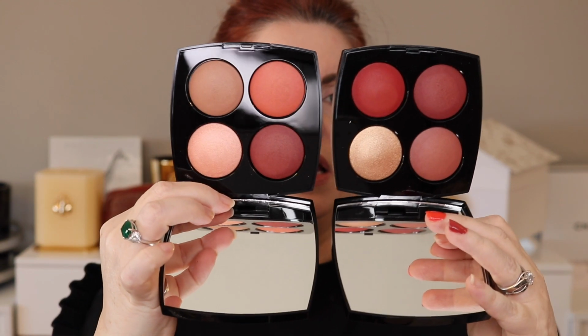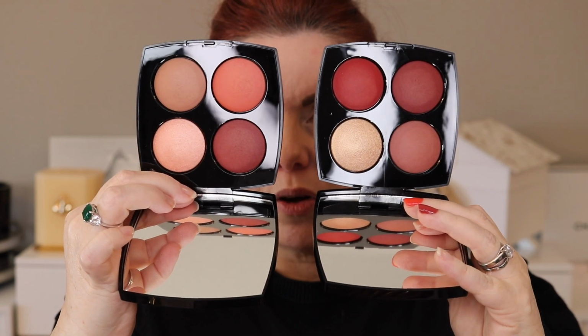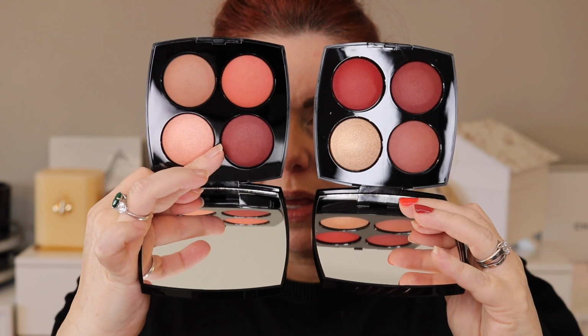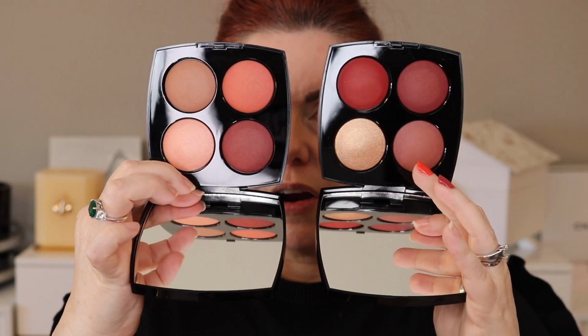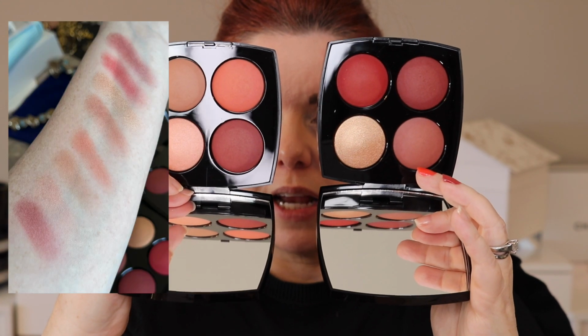There's also a similar shade in these two. So here's what I would call the lighter one. This is the Tendresse, and here is the Caractere. And there's a plum shade, I'm sure you can see it already, that's in both of these. That one there, and then the one at the top left there, or vice versa on the camera. But that is a very similar shade. When you'll see the swatches that are going up right now, it's the first one on the top part of my arm towards my elbow, and then the one towards my hand. Those two shades, those plummy shades, they are very, very similar.